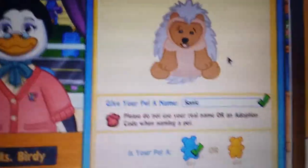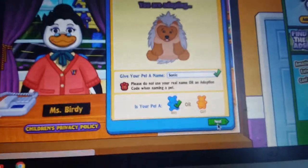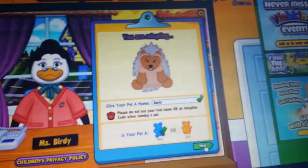So here Sonic is. He looks so adorable. He's just a little guy, and I think he looks so cute. Now, I wish I was doing all three of these guys in this video, but I'm not going to be because he did not come with a code. Now, I'm sad about that, but I don't really care.